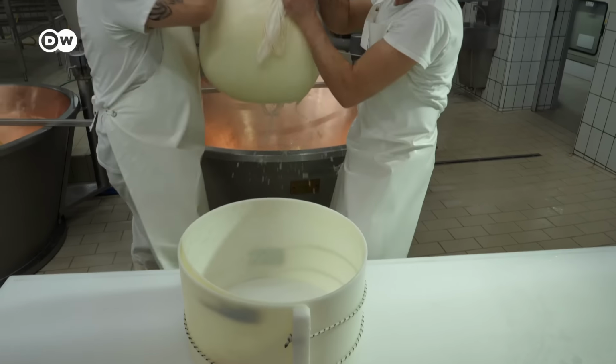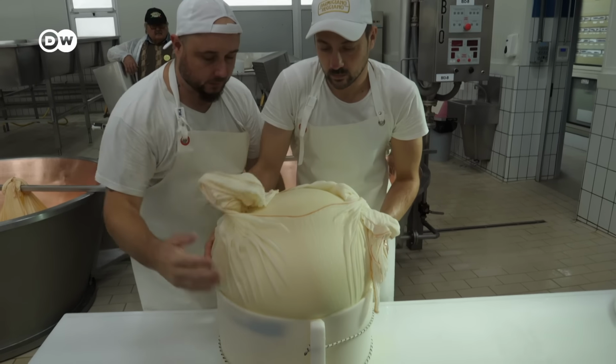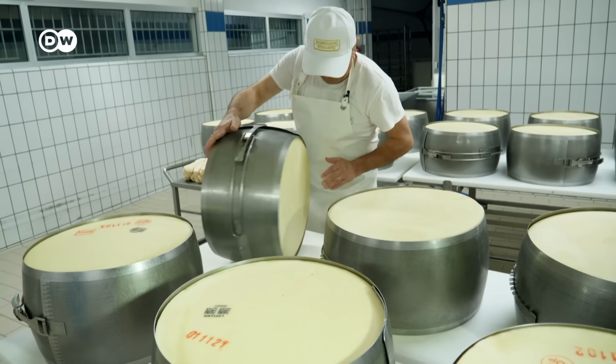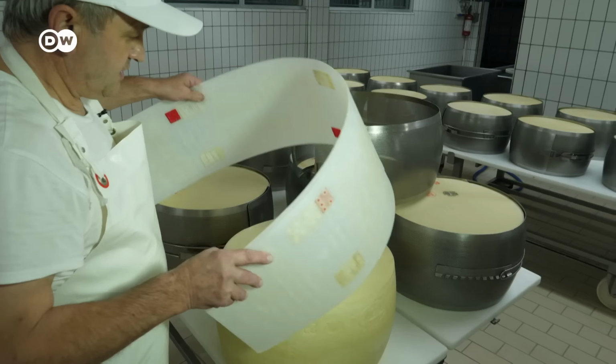They're pressed into molds and receive the label from the Parmesan Consortium, which regularly checks the quality of the cheese. Already now it receives the typical imprint showing that it's real Parmesan.